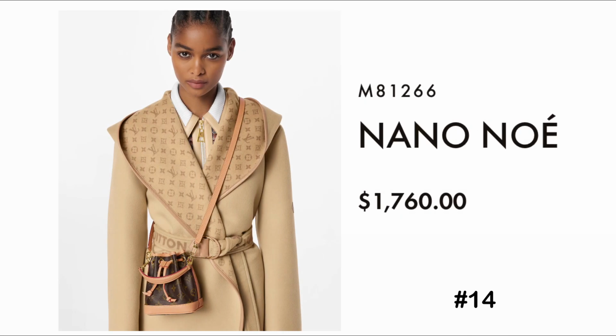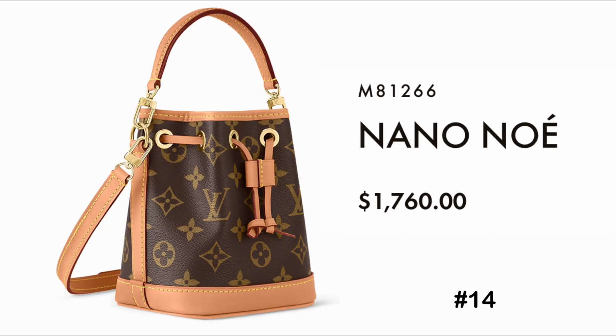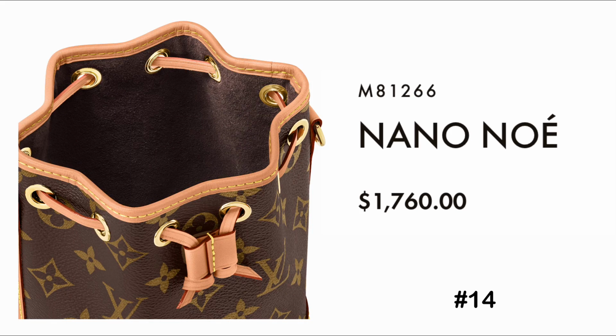At number 14, Nano Noe, price is $1,760 US. This one was just released last year and it's very popular. I haven't seen this one in store, but definitely this looks cute with the detachable top handle.